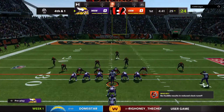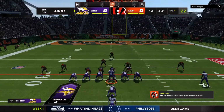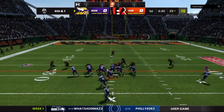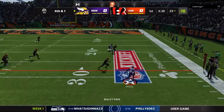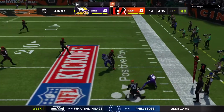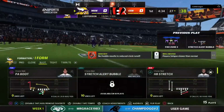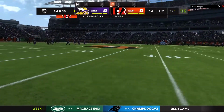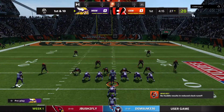And on their first drive, the offense staying out there. They're going to go for it on 4th. And he's able to pick up the first before he's taken down at the 27. Just a gain of 3, but they'll certainly take it as they convert on 4th down.